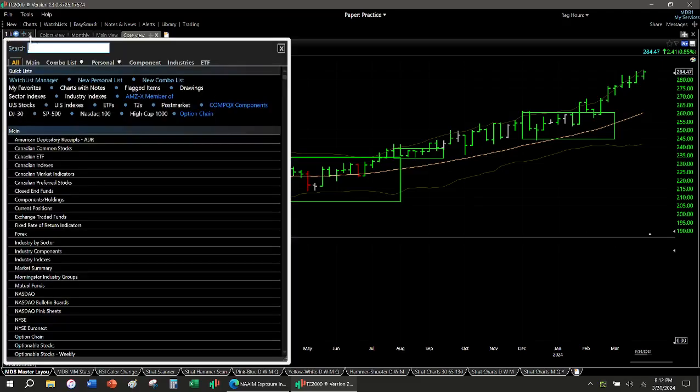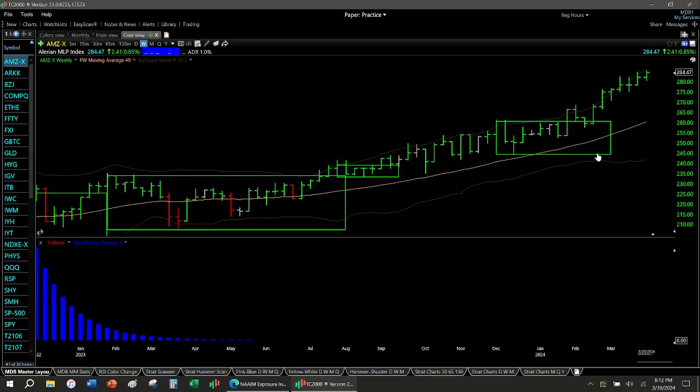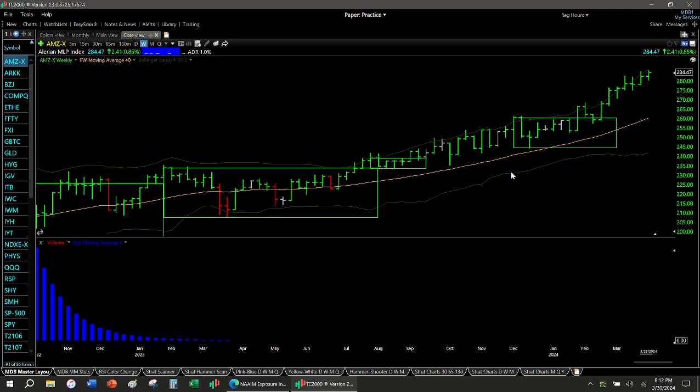To start with, I've always got index list first. So let's get into it, and away we go. So the first one here is the AMZ. This is an MLP index on MLPs, which are energy-related securities that pay dividend income. And I own some of these in my income portfolio.